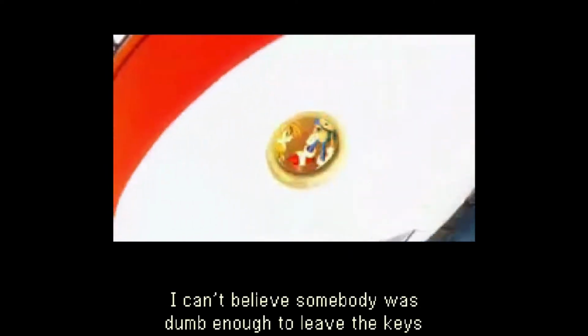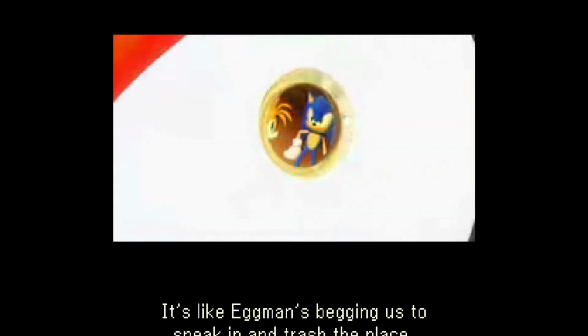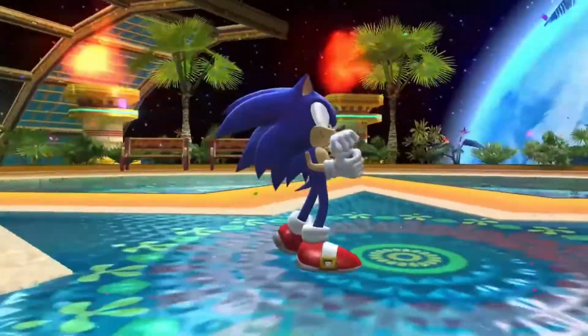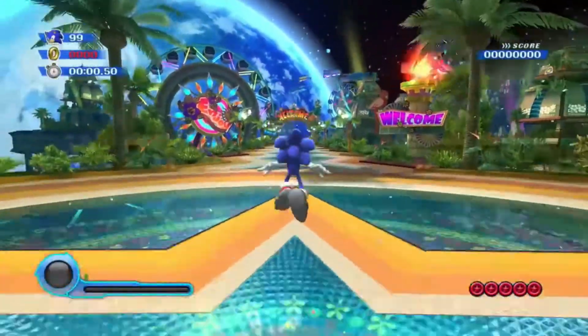The game starts off with a cutscene of Sonic and Tails going to Eggman's amusement park in a space shuttle. This is interesting because in the Wii version, the game just puts you right in the action. No cutscene, no dialogue, nothing.